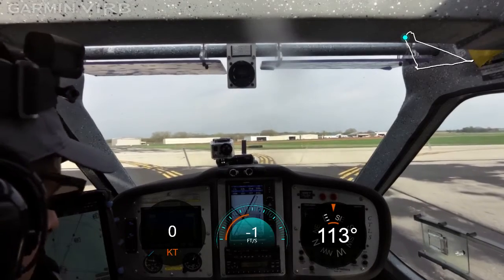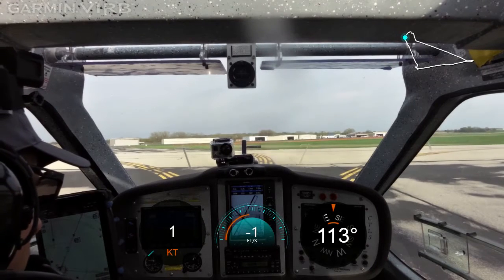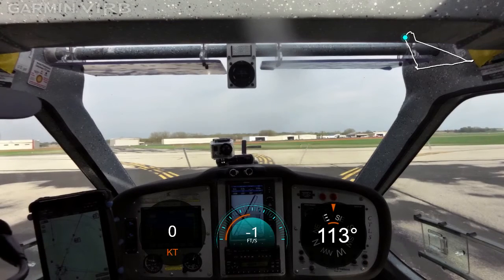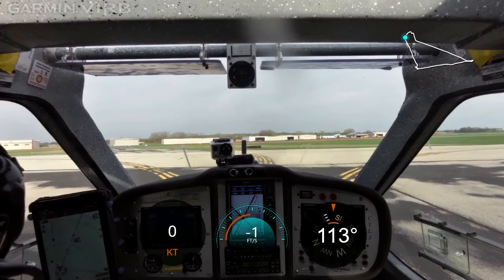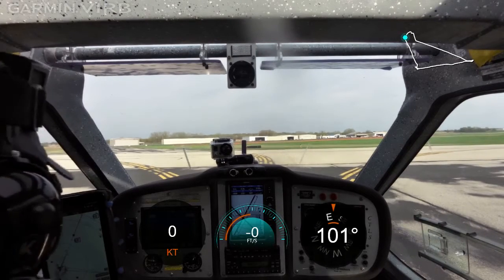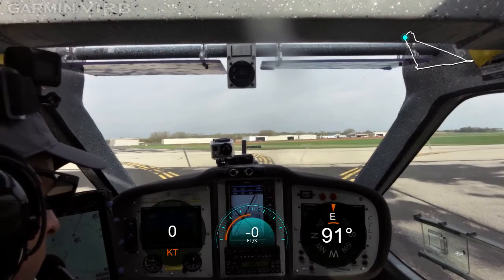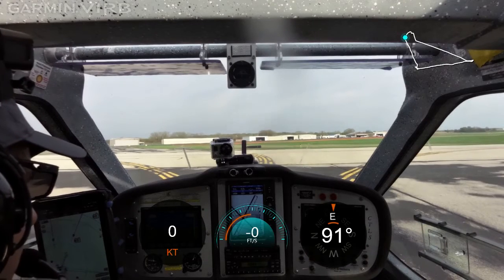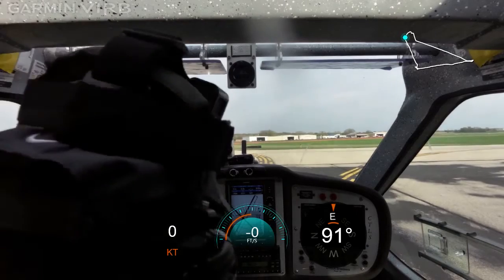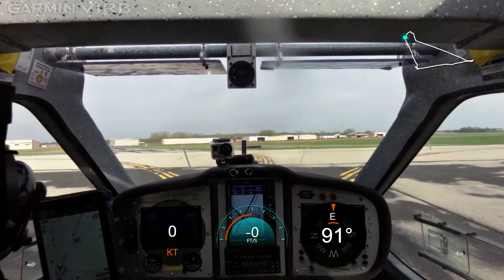Ground, 747 Juliet Delta. November 747 Juliet Delta, Madison ground. I'd like a taxi back, departure to the south, please, to Janesville. November 747 Juliet Delta, Madison ground, make the left turn on Bravo North, runway 21, taxi via Bravo. Left turn on Bravo, runway 21 via Bravo, 747 Juliet Delta. November 7 Juliet Delta, how high did you want to fly? 3,500 to Janesville.